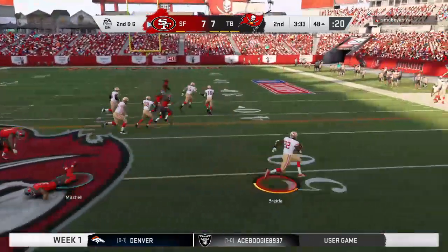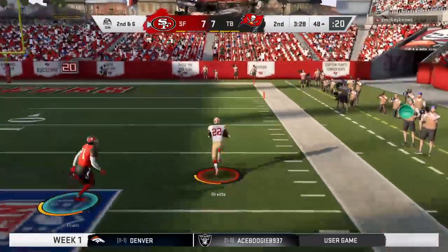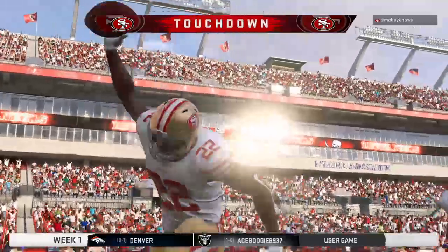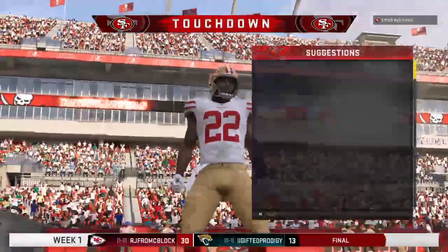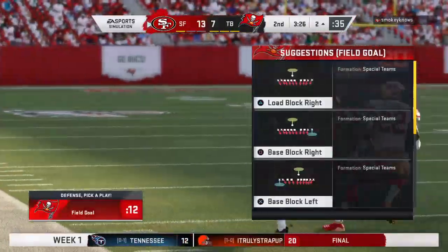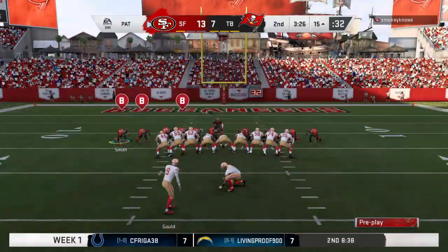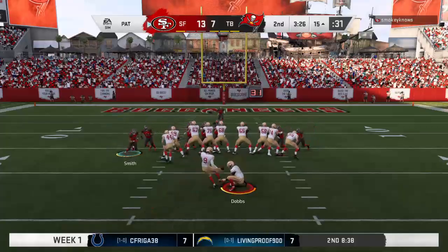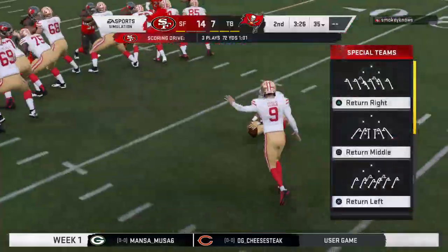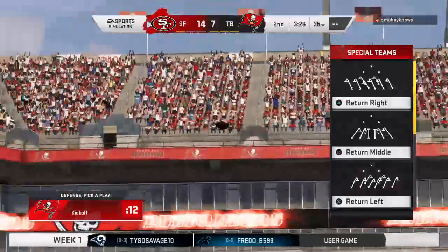Running out of the gun here, Breida. Pass, and now off to the races, down the right side. Touchdown, 49ers. Matt Breida, 48 yards. And the 49ers have now taken the lead. Now Gold for the extra point. And he's got it. It's now a 14-7 ball game. Makes the score Niners 14, Buccaneers 7.